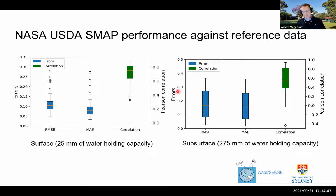Okay, so here is some example of the SMAP performance against the reference data. If we're just looking at the SMAP, we can see what we predict. These are basically looking at root mean square error, we're looking at the mean average error, and we're looking at correlations. So, for some sites, you actually get some reasonable correlations and low errors, particularly for the surface moisture. But when you're looking at the subsurface, that blows out quite quickly. And that's typically what you see with current soil moisture products.